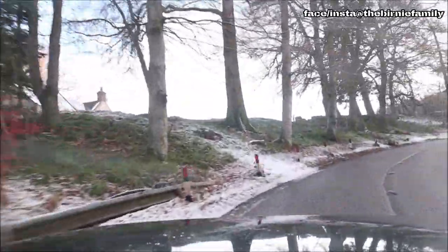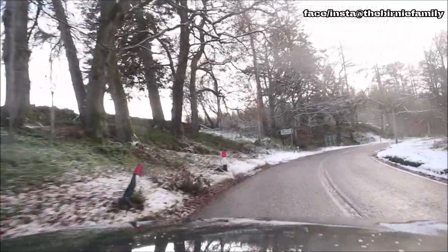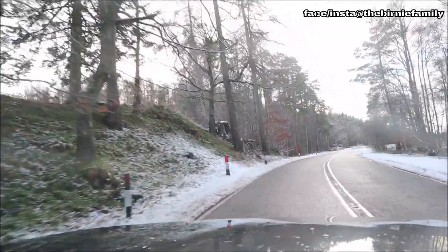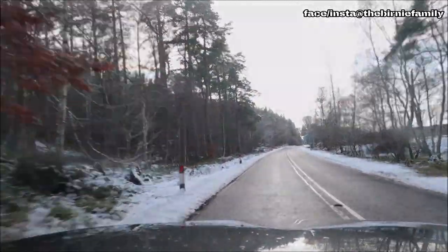It's a wee bit bright. That's quite a wee climb. Yeah, we're not far away now anyway.